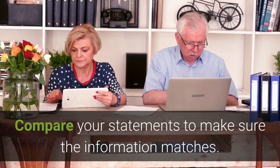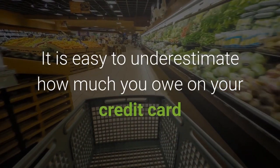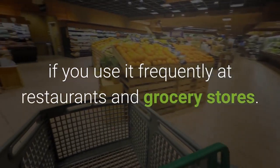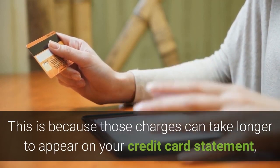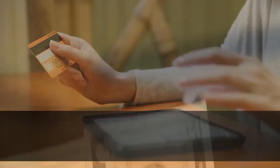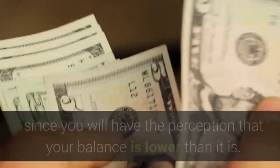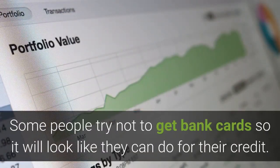Compare your statements to make sure the information matches. It is easy to underestimate how much you owe on your credit card if you use it frequently at restaurants and grocery stores. This is because those charges can take longer to appear on your credit card statement, and so you think you have spent less than you have. This can lead to you spending more money since you will have the perception that your balance is lower than it is.